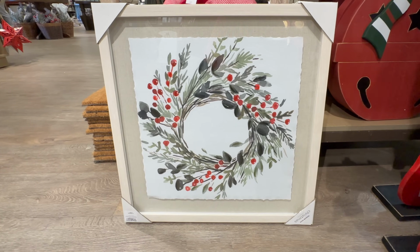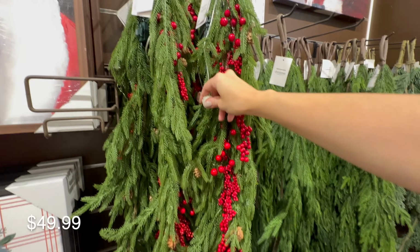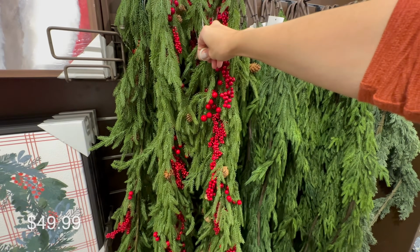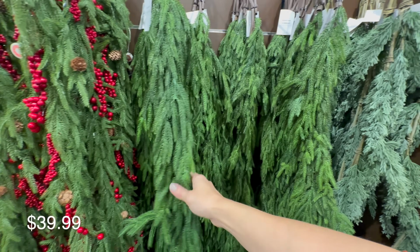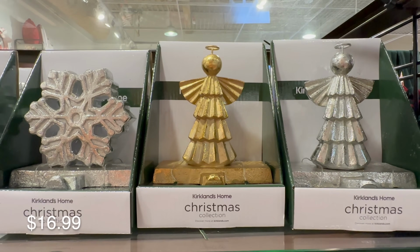They also have displayed here some of their top-selling garlands. These Norfolk options have sold out very quickly in years past. So if you're wanting them, I'd order them or get to the store sooner than later so you don't miss out.